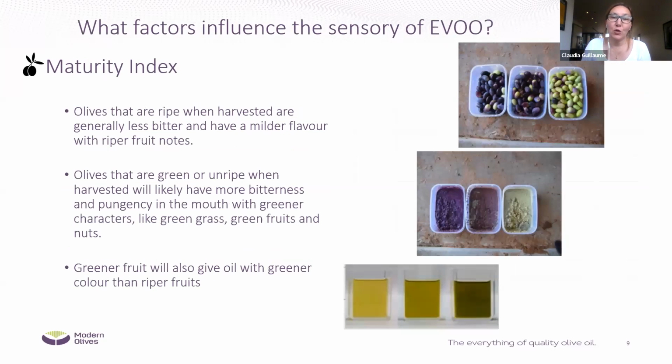As I said before, the maturity index or the ripeness of the fruit is very, very important. You see in the photo that the greener the fruit is, the greener the paste is going to be, and the greener my oil is going to be. All of that is based on the maturity index or the ripeness of the fruit. The longer we leave the fruit on the tree, the riper it is going to be, and the milder the oil is going to be at the end, and also more yellow. And all that makes sense because as the fruit ripens, the amount of chlorophyll decreases. That is why we have oils that are more yellowish with riper fruit than with green fruit.